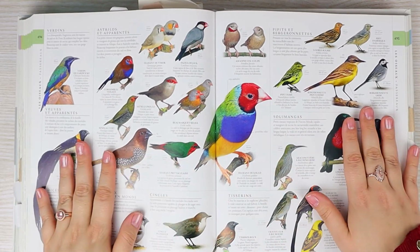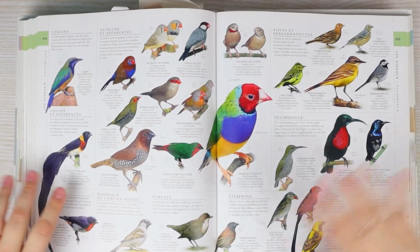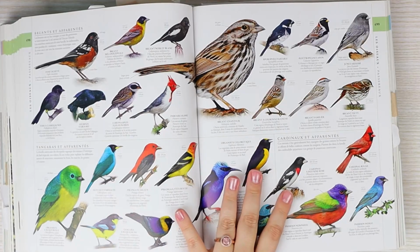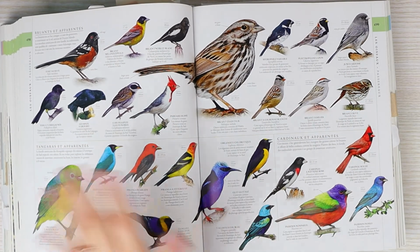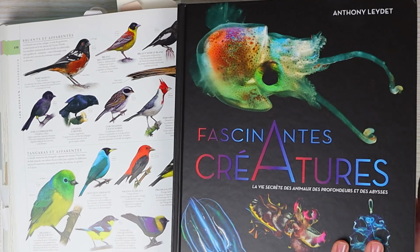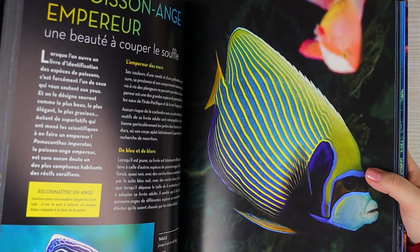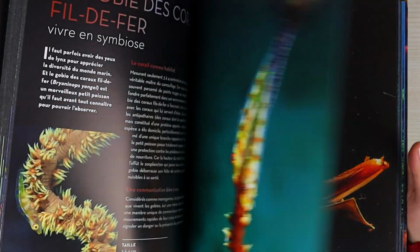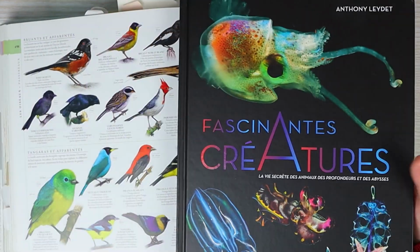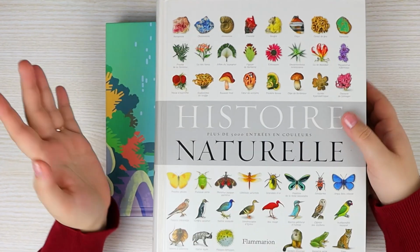So basically, oh, this one is so pretty. Oh, this one is so cute. So yeah, I see this, I want to draw. It's immediate. I'm going to show you again the one, so it's a third book, about creatures. But yeah, this kind of book is clearly my jam. It's so pretty, and you discover many things and you learn a lot. If you like to draw nature, I feel like this is a must-have, personally.